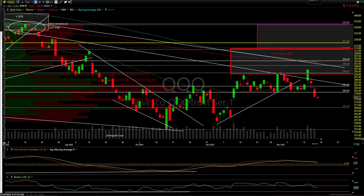So any kickbacks to that level, to 280, you can certainly allow a little move back into the range, but ideally, you don't always get what you want. In a perfect world, they'll reject it if you get a back test of 280. Now, you may not get that.